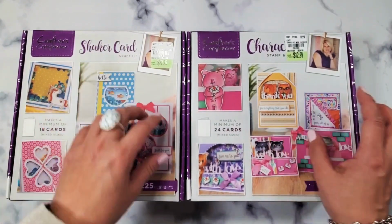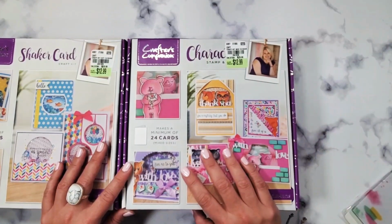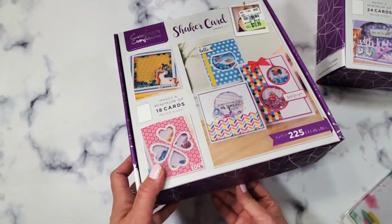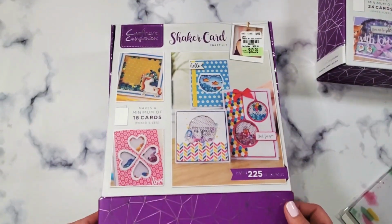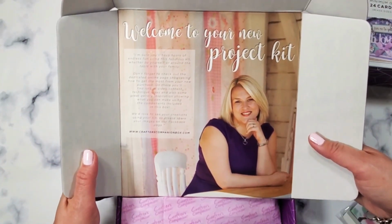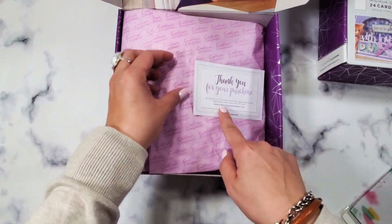So this is a shaker card, and this is a character, I think. So we're gonna go through what it has. I think it's super worth it. Just imagine, this shaker card has 225 elements to it for $12.99. So when you open it, this is what you see. And then it says, thank you for your purchase.